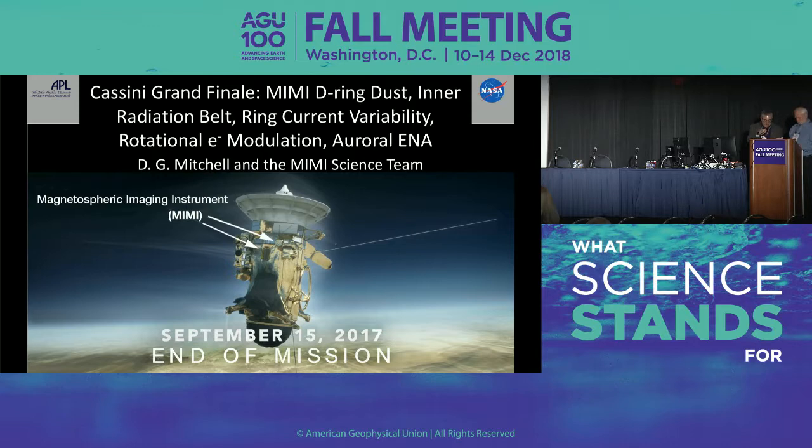So our next talk is given by Don Mitchell, and he'll be talking about new science results from the Cassini Grand Finale mission phase based on measurements by the Magnetospheric Imaging Instrument, MIMI. Thank you.